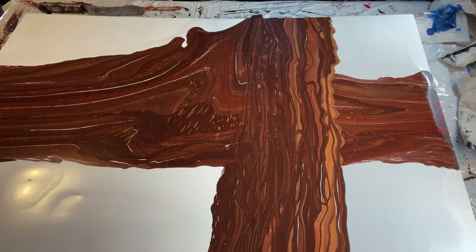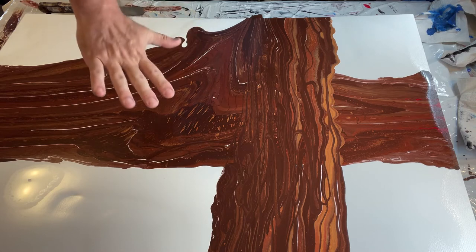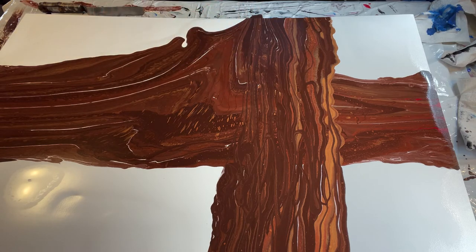Now, I leveled this, but it seems like it's all coming this way. I'm wondering if I would have had one of my little tripod things underneath here, maybe it wouldn't have done that. But this is what I'm talking about when I say you need to make sure it's level or you'll have a paint slide. This has really messed up my cross. It doesn't really look like a cross anymore. So I'm going to attempt to fix this, and I thought I'd record how I'm going to fix it.